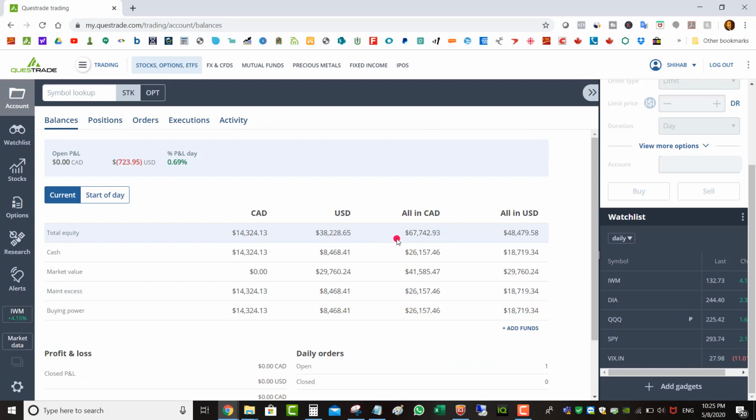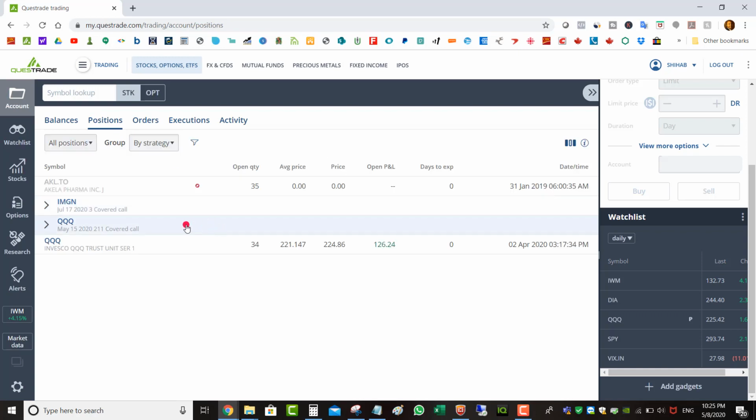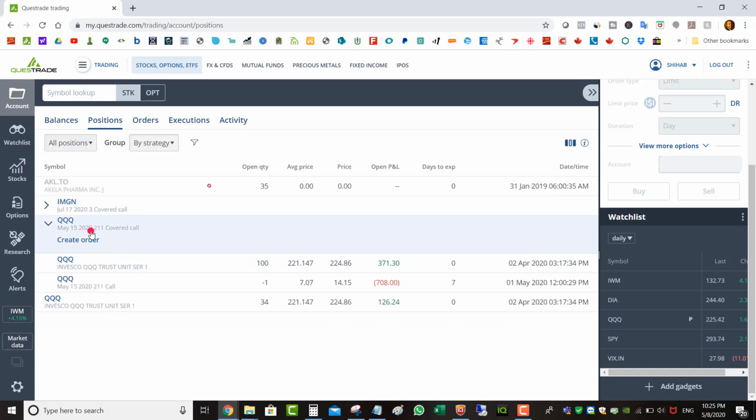If you look at my TFSA, I've got a total Canadian equity of $67,742. And if I look at my positions in my TFSA, all I have really is the Qs. I've got 134 shares of the Qs that I bought at an average price of $221. Right now, the Qs are trading at $224.